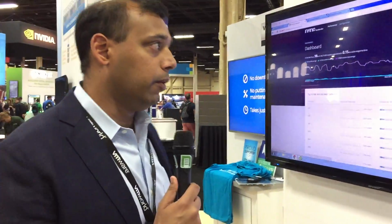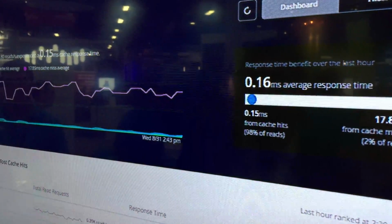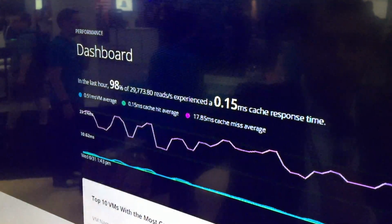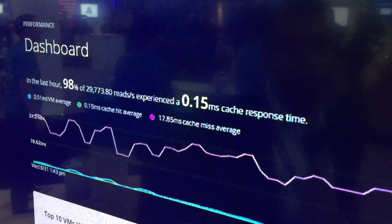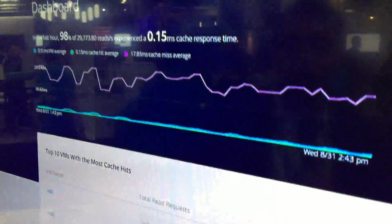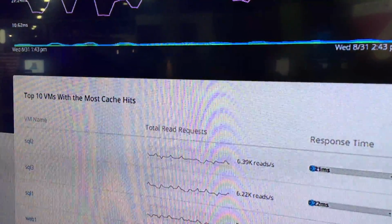Yeah, absolutely. So what we're looking at here is our management console, and this is where you can accelerate various VMs and see some statistics. So what you're seeing here at the top of the screen is an aggregated view showing that we're driving about 30,000 IOPS. This is just a demo server, and the average latency we're driving is about 150 microseconds, 0.15 milliseconds. You see these lines here, the purple line's the back end, the green line's Infinio cache hits, the blue line's the blended latency.